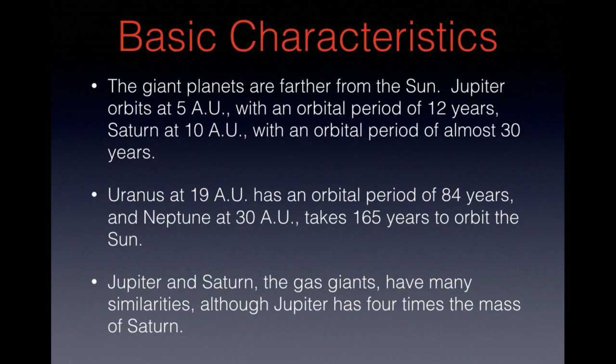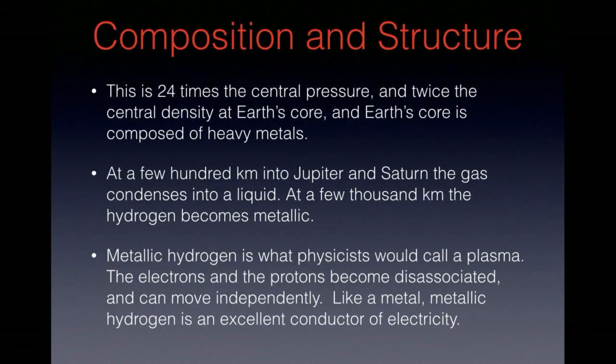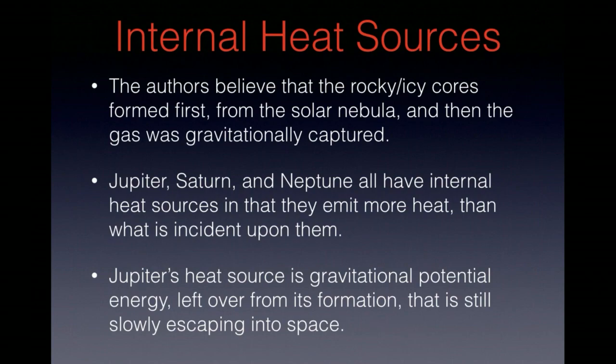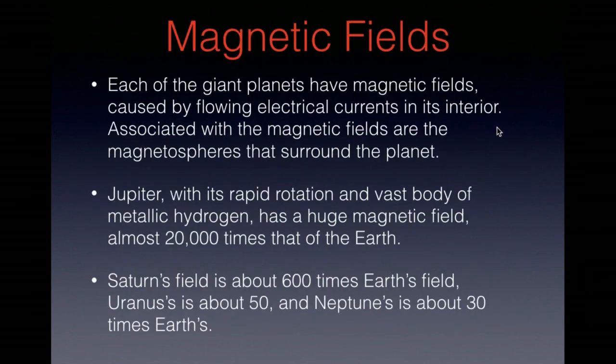It's 19 astronomical units and 30 astronomical units. So, of course, 15 astronomical units is half of 30. So now we can easily say 1.5 times as far anyway. Okay, where were we? Way down here. Okay, so Neptune's much further from the Sun, but it has a heat source that keeps the atmosphere at a similar temperature to Uranus. Okay, each of the giant planets has a magnetic field caused by flowing electrical currents in its interior.